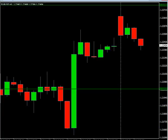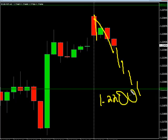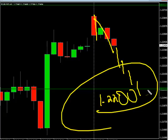If we take a look at the chart here, you can see on the hour time frame, it has already started its move to the downside. I do believe we'll see that continue down to this point. We may see a little bit of support coming into the market around the 0-0 level, the 122.00, so keep an eye on that.